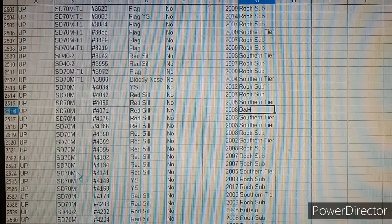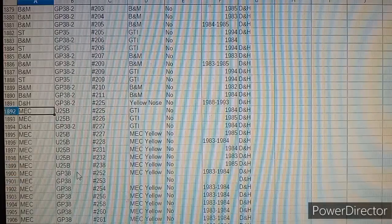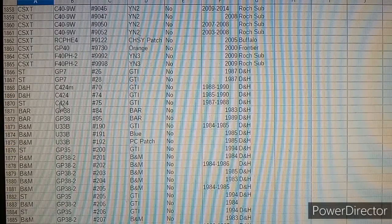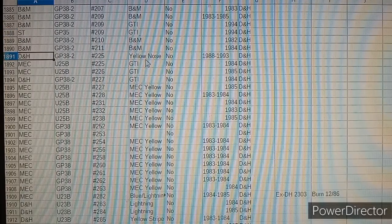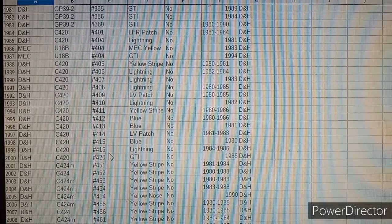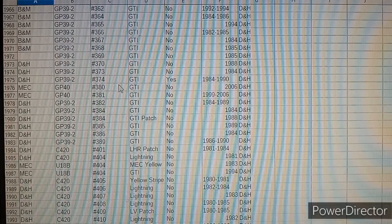We'll look up D&H. Come on. Okay, well, let's do this easier. MEC. There we go. This is the power for the D&H. You got Boston and Maine, Bangor and Aroostook. Springfield Terminal locomotives. Maine Central. MEC yellow in the GTI, B&M paint, yellow nose, which is the blue with the yellow nose, and they got blue with yellow stripe locomotives. A lot of different schemes there, and we have one locomotive in that, which we have here, right here.